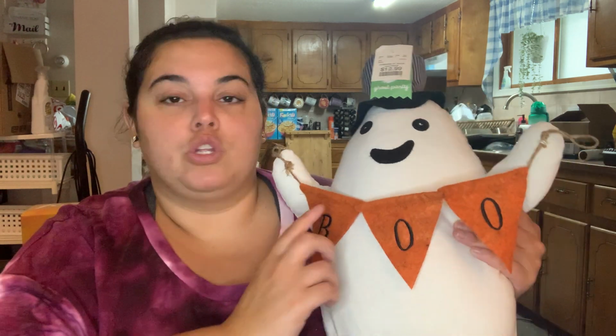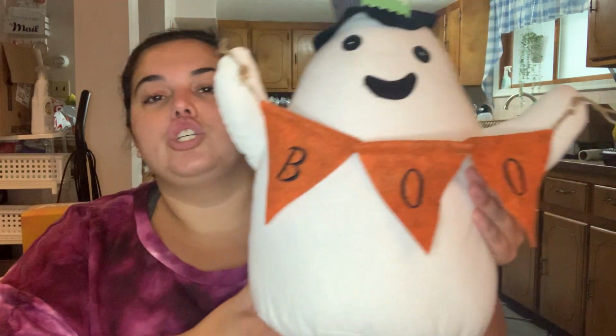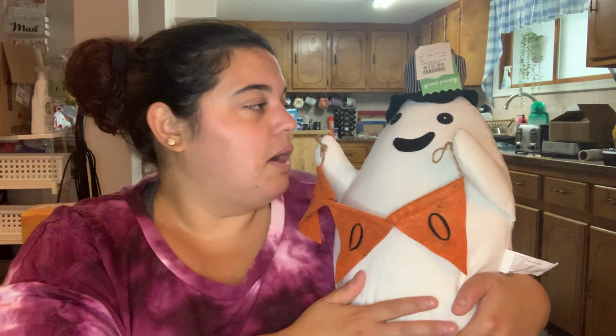All different ones. They had ones where it said boo, ones where it said trick or treat, ones where it said happy Halloween, ones with him wearing a hat, ones with him not wearing a hat. So I grabbed this one. I thought he was the cutest one. I love him. I don't know what to name him. I always give my little things names. I know that might be weird, but whatever. I'm going to name him.